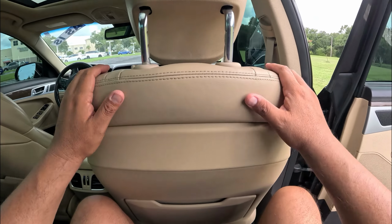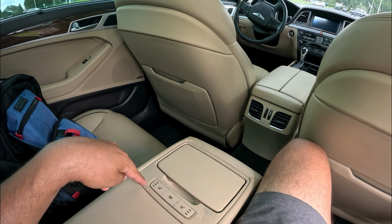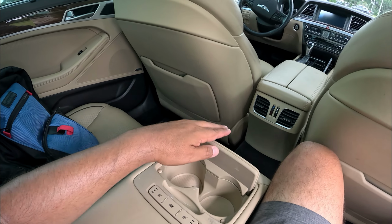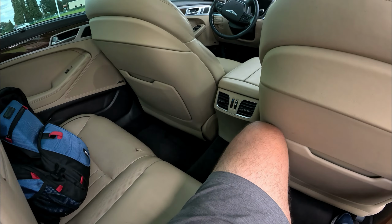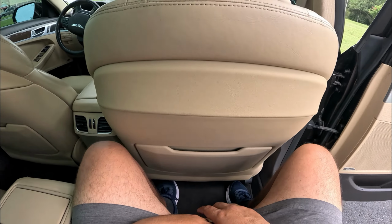Panoramic sunroof. As you can see, obviously nobody sat here in the back. It's a little bit of a tear right there, but not bad. As you can see, three stages of heated seats. There's a little bit of wear here as well. You might be able to clean it or paint it. Cup holder, as you can see there, and this goes back up, and yeah, it's actually pretty nice. Not bad at all, considering the age of this car.